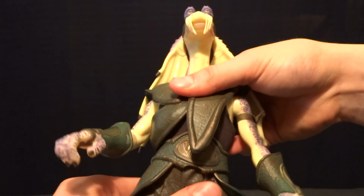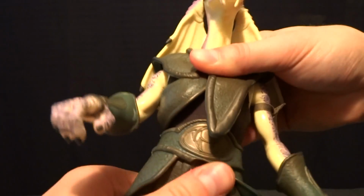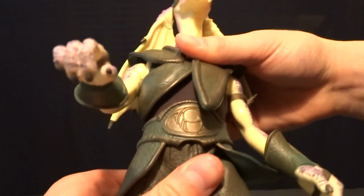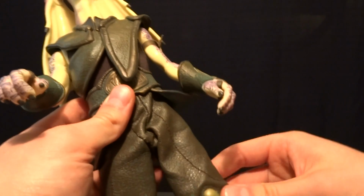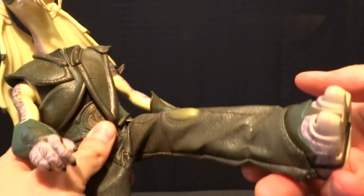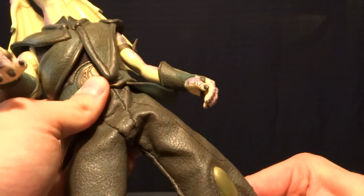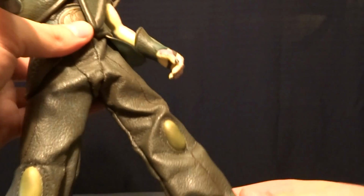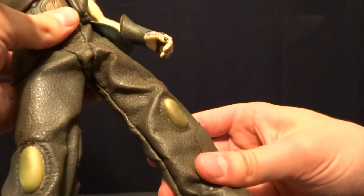Then moving down the figure, he's got what feels like some type of ball peg at the base of the torso that lets him move left or right and then crunch a little bit forward and back. He's got T-jointed hips that let him move out to the side and forward and back, so that's nice. There's no thigh swivel or anything. He does have hinged knees and no articulation at the ankle.